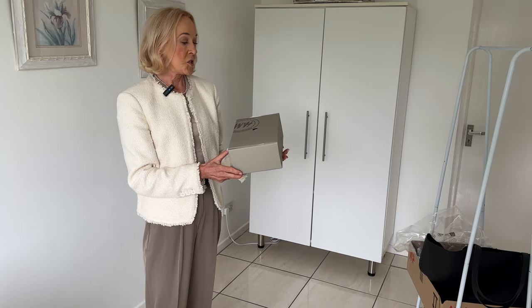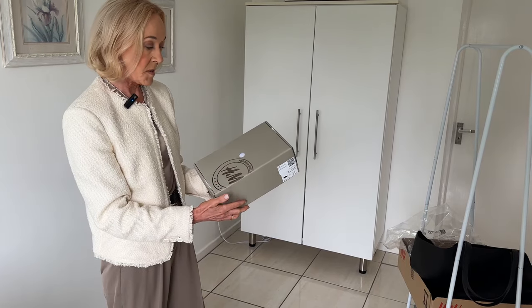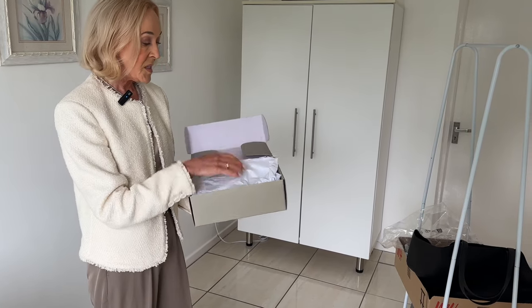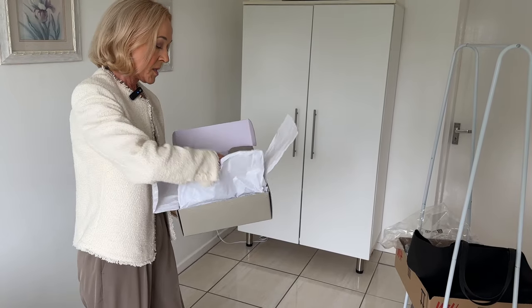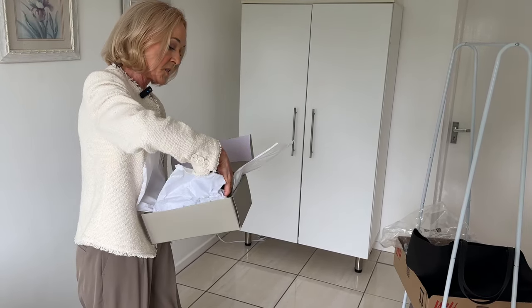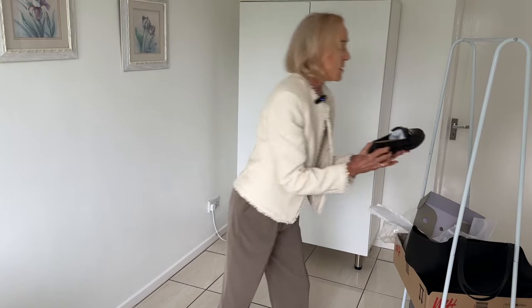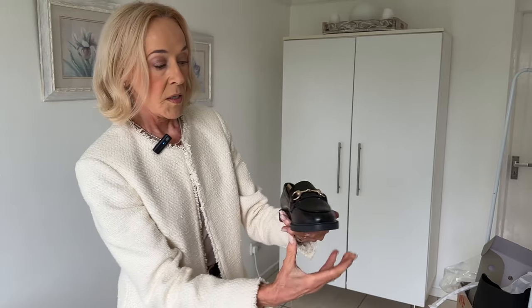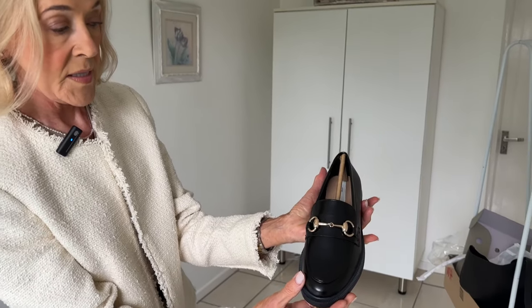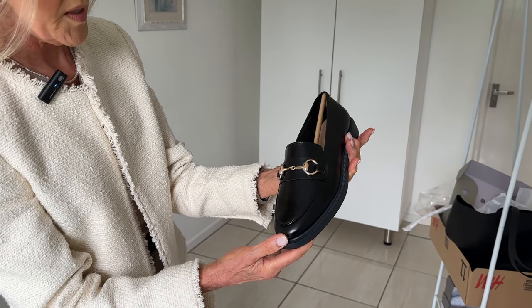Okay, so the final thing I want to share with you, and this is the second pair of premium shoes that they have on their site. These are adorable, I'm not gonna lie. So I'll take one out first of all, just put the box down. These are an absolutely gorgeous pair of leather loafers. Look at the leather detail. You've got this lovely gold tone snaffle trim here.